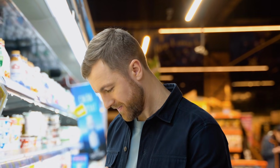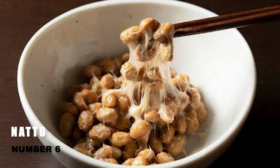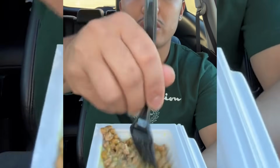Stay with me. Remember what I said about zinc and testosterone in number 4? Number 6 is going to stack on top of that. We're almost there. Number 6. Natto. I told you at the start this one would surprise you. Here it is. Natto is fermented soybeans. It is a staple food in Japan.